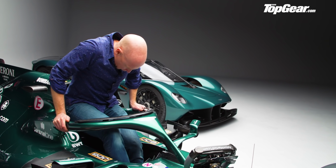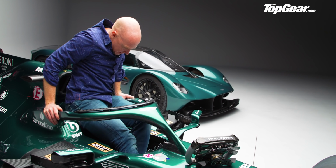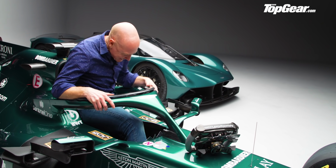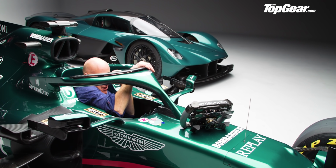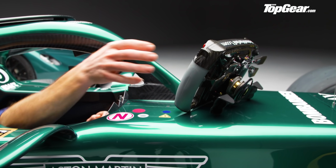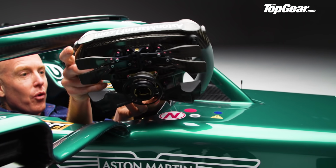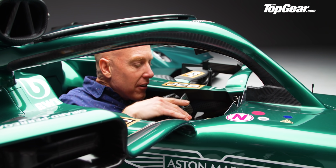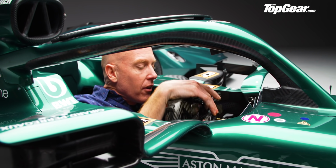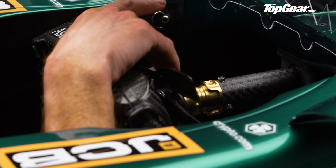Oh, I'm not sure I'm going to fit through this. Yikes. Oh, once you're in, you're in. Right, let's get the steering wheel on. Feed it through the halo. I hope it works just like a normal one. Let's see if it just pushes on. Not easy to line up.